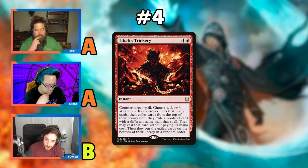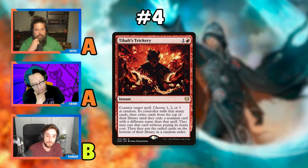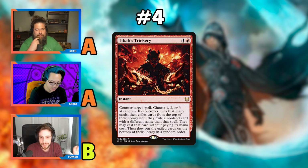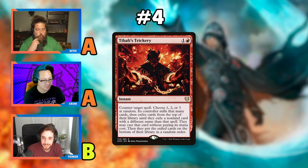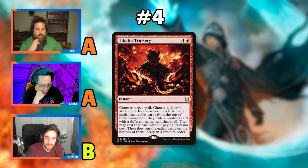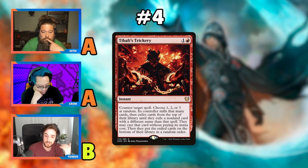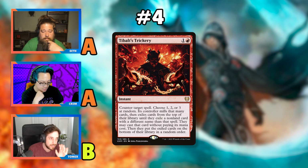But the idea with this card, and the reason why I think we rate it so highly, is, first of all, it's a red counter spell. If it was in blue, I don't think it would make the list, right? It wouldn't make the list if it was just a mono blue card. But because it's in red and there are so few options in that, the stonks go way up. So we're talking about red cards here.